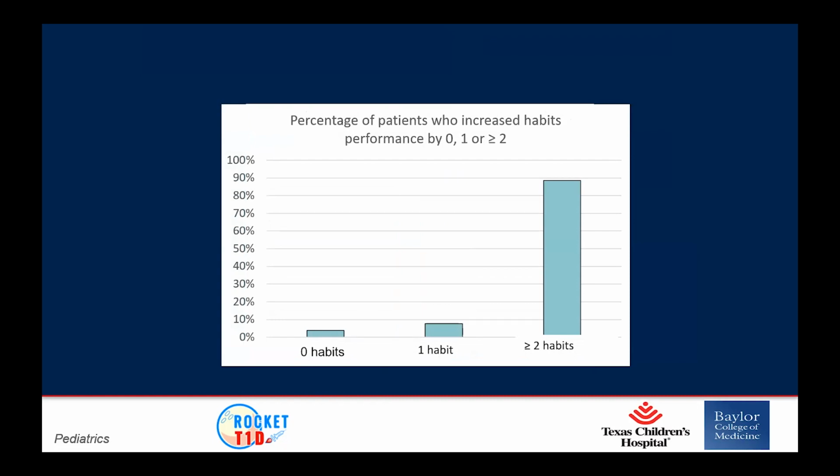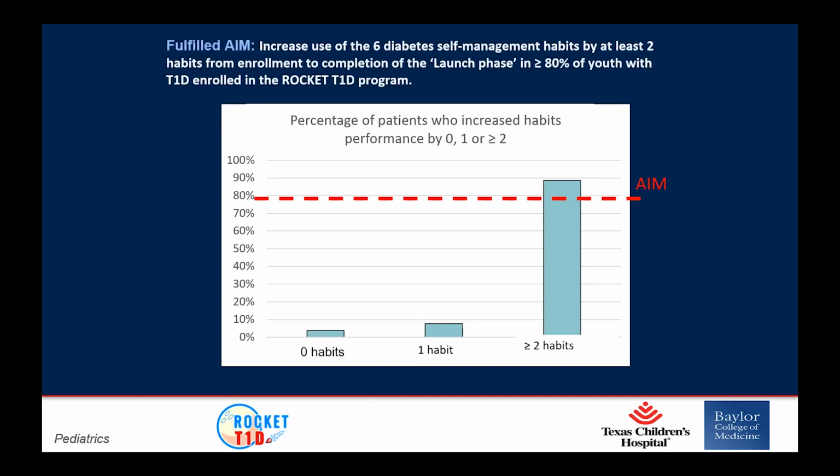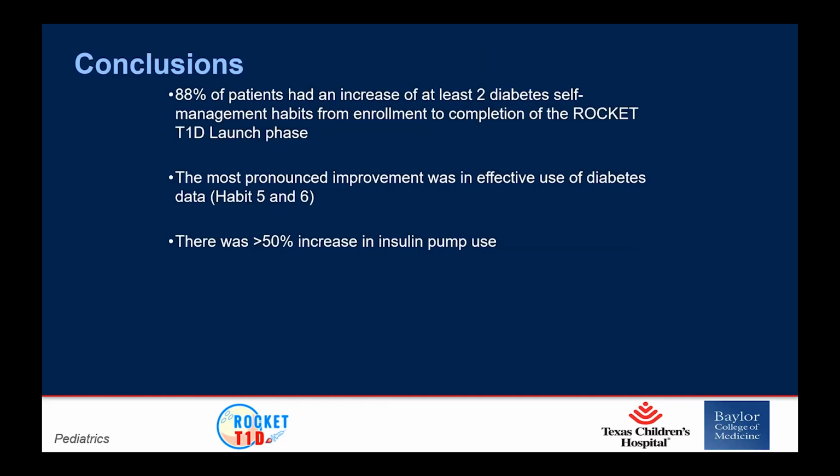And this last bar chart is just to show the cumulative improvement of habits in all the patients and kind of to link it to the aim. And as a reminder, the aim was to increase the performance of at least 2 habits from enrollment to graduation. And fortunately enough, more than 80% of these patients have improved by more than 2 habits. So in conclusions, 88% of patients had an increase of at least 2 diabetes self-management habits from enrollment to completion.